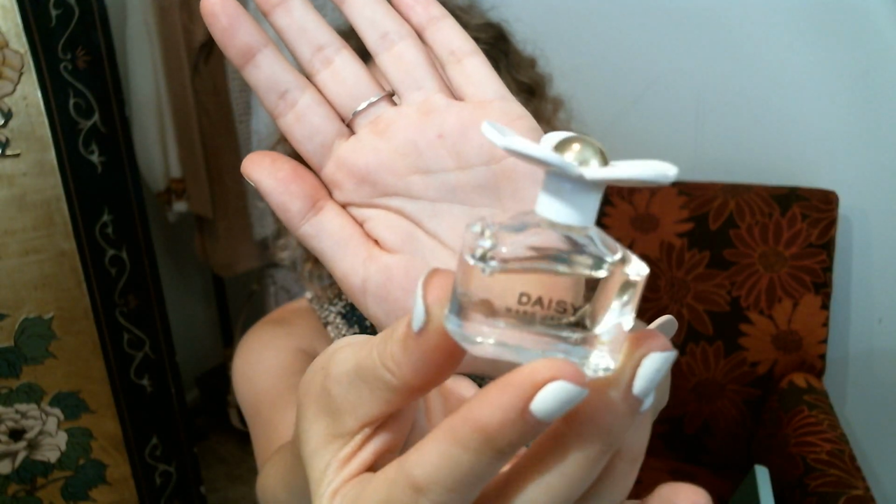And for the Daisy Marc Jacobs perfume, I have the itty bitty miniature bottle right here. It has a little flower on it. This is pretty much a very classic white floral, very one singular note perfume. This one didn't actually last that long on me, maybe about 4 hours. It's nice. I feel like it's a very youthful scent. I feel like any age could wear this, but this is more intricate, more sophisticated. And I think you can definitely tell by the bottle where they were going with this one.